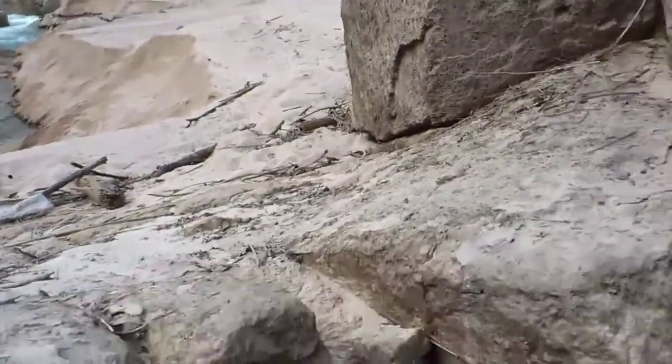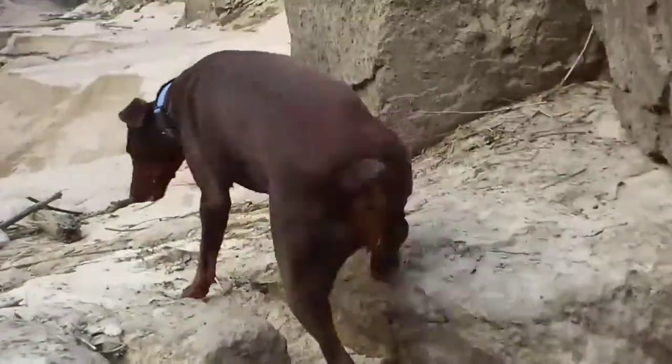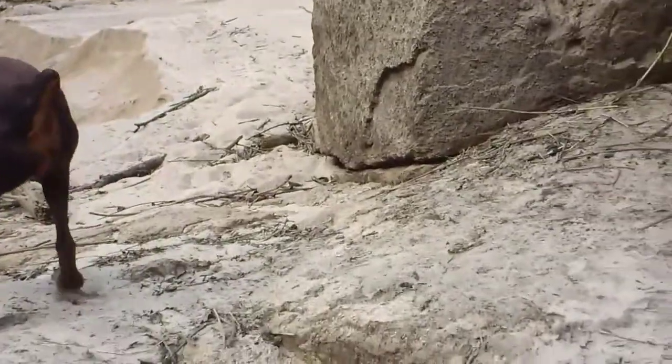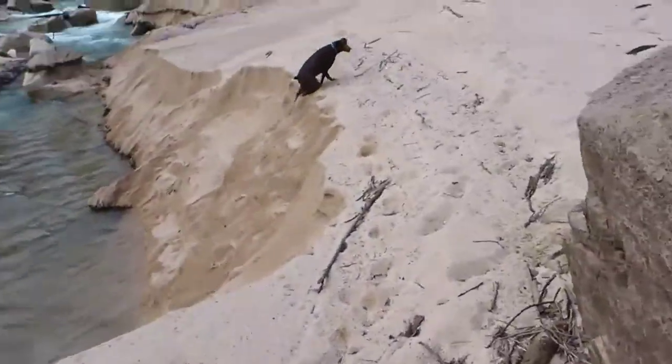Get up. Come on, jump. Sully. Jump. Sully, come on. Sully. Jump. Good girl. Anyway, jump. Be careful.